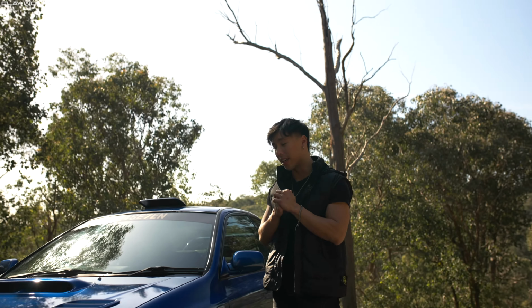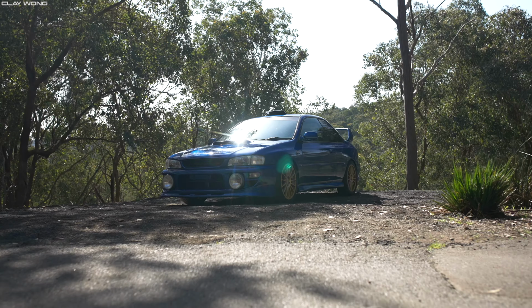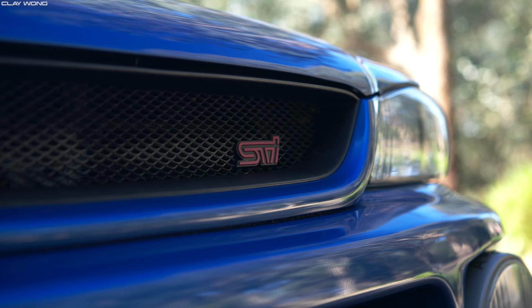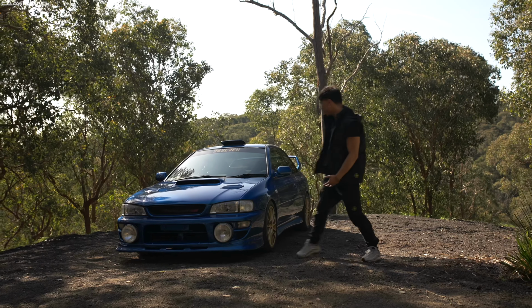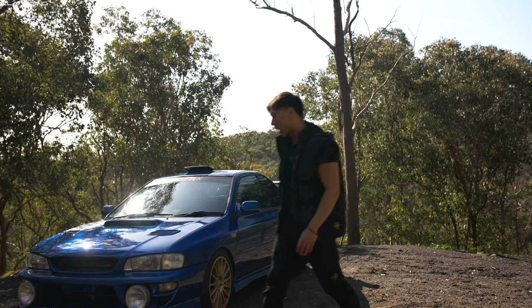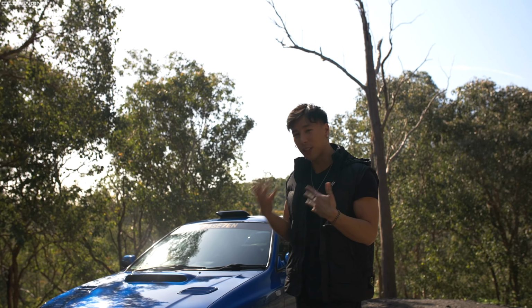Guys, after giving away the Evo, I've had a hole in my heart, and honestly, it's been time that I finally filled it. And guys, this right here is a 1998 Subaru WRX Impreza STI Version 5 GC8 two-door coupe. That was a really hard name, and I probably butchered that completely, but guys, this is the car that we've been having in secret for the past few months.